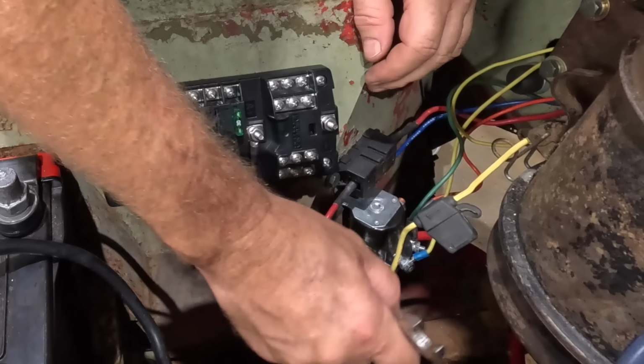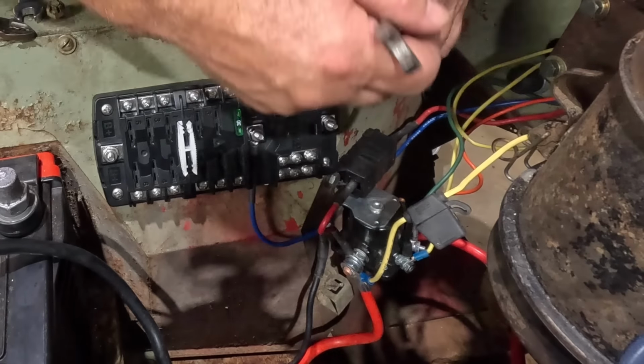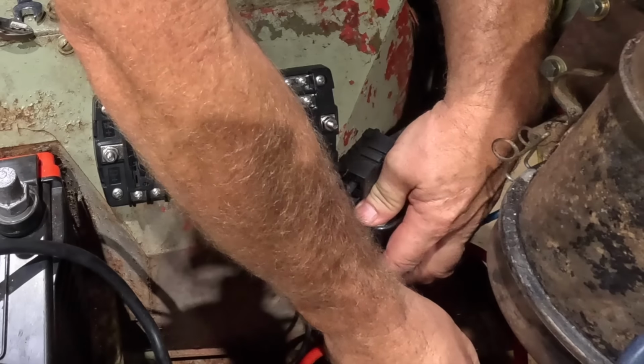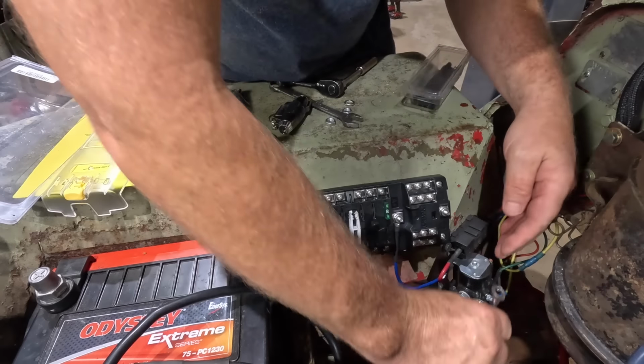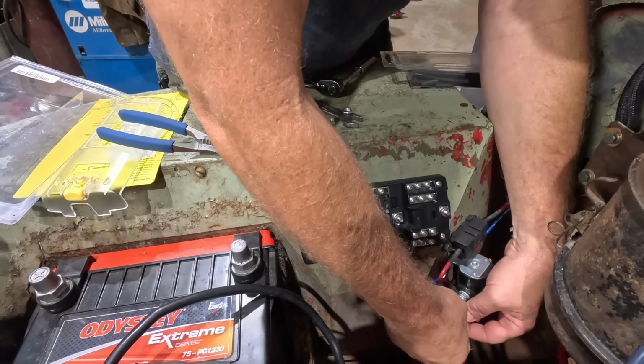Come in here, we're going to back this off. I'm going to back this off. And right there. Lock washer.